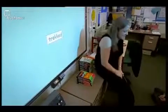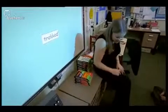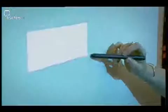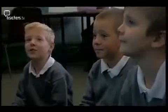Does that say? Anybody? She's got a really nice piece of software on this particular board. It's not on all boards, but on this one that she's got. It's called a spotlight facility, which allows her to put a screen over the words that she's typed in, and then with the pen she can move a window and actually discover where the words are. And you can see the children are really enthused and engaged by that.